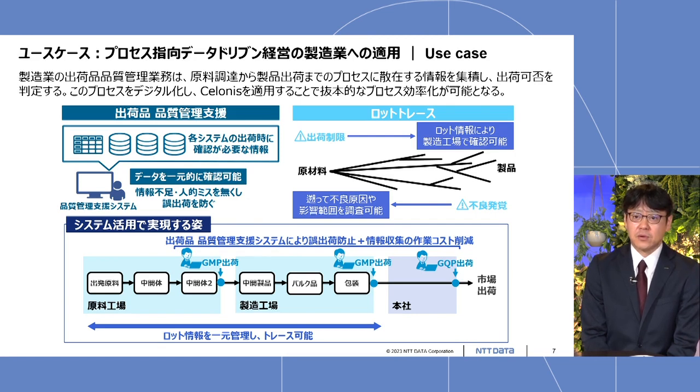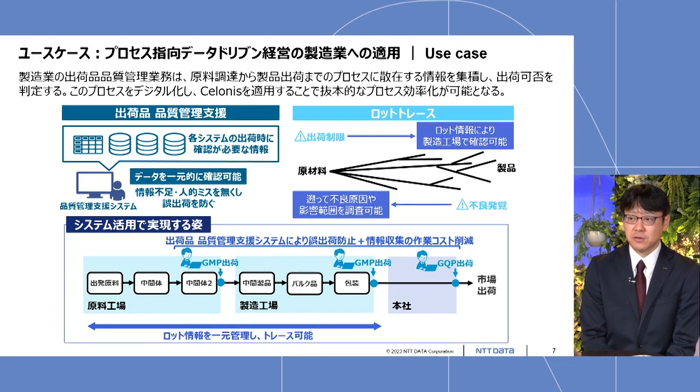In order to collect the data in Celonis, the business processes have to be digitized. However, companies still have many manual operations, which hinders input data collection for improvement. In order to solve this problem, it is important to first digitize the business process by automating analog operations.